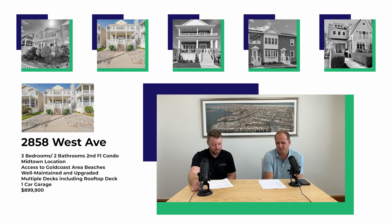I think it is being sold mostly furnished, so a lot of potential there. Most of the work's done. This is something you just bring your bags and move right in. Yeah, I do like this one. Yeah, I do as well.